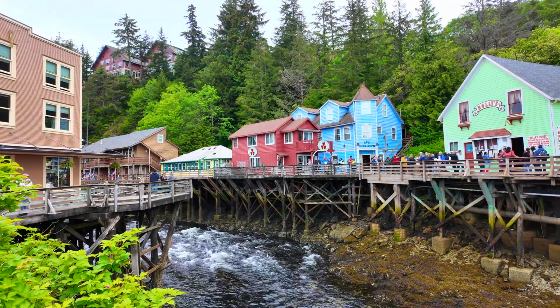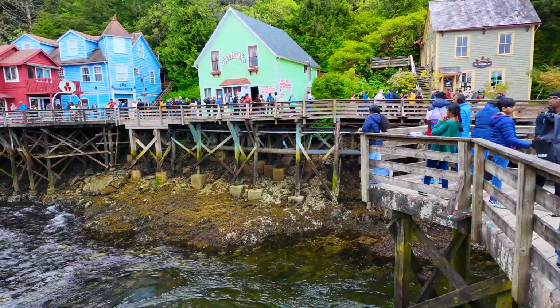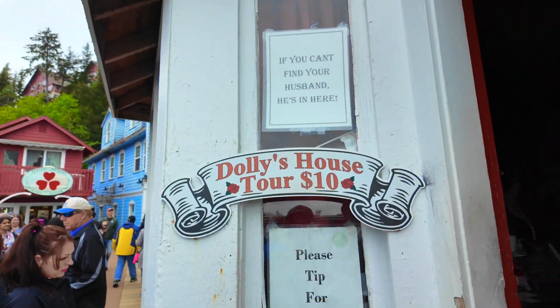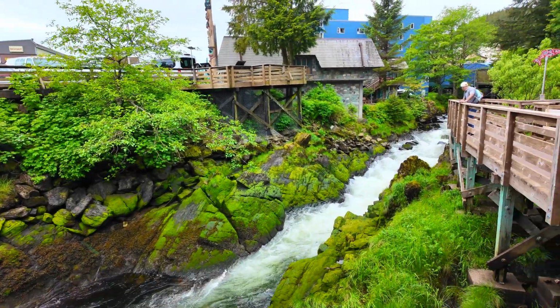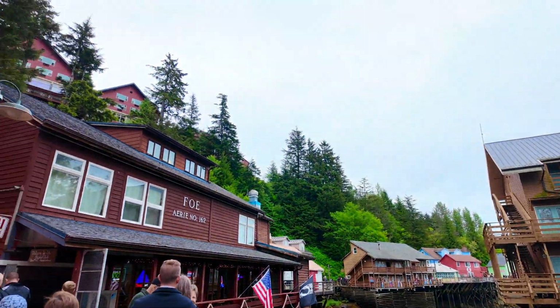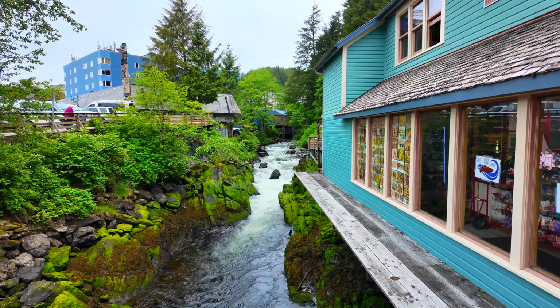Our tour guide let us know that this part of town is built completely on stilts because the water does raise up. You can see where it raises to. It says if you can't find your husband, he's in there. So Creek Street has a nice boardwalk, lots of shops along it, and beautiful scenery, really. The views in Ketchikan are absolutely worth the visit, though. I don't love all the shops, but I do love this scenery.